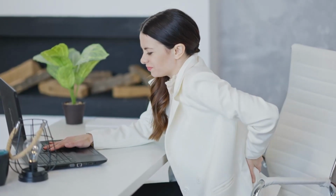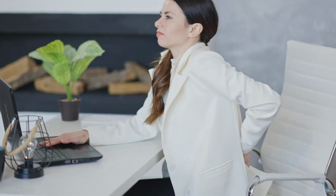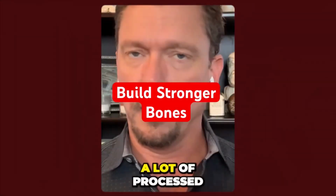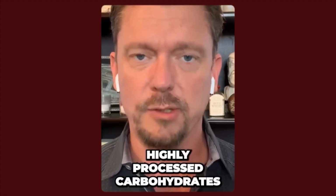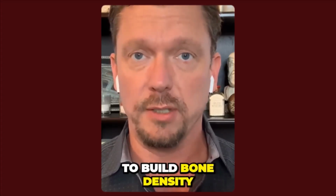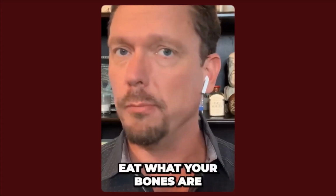Now that you know the signs of bone loss and its causes, what can you do to prevent or reverse it? If you're eating a lot of highly processed carbohydrates, a lot of grains, a lot of sugar, a lot of empty carbohydrates, there's nothing in that that's going to build bone density, okay? You have to eat what your bones are made of.